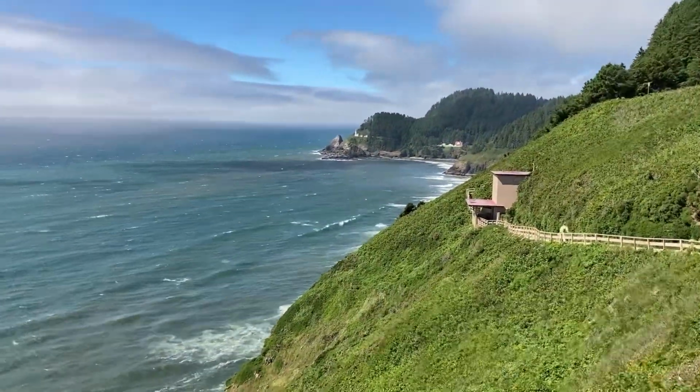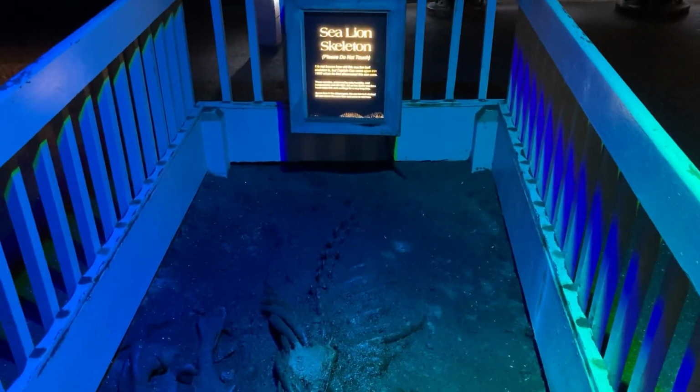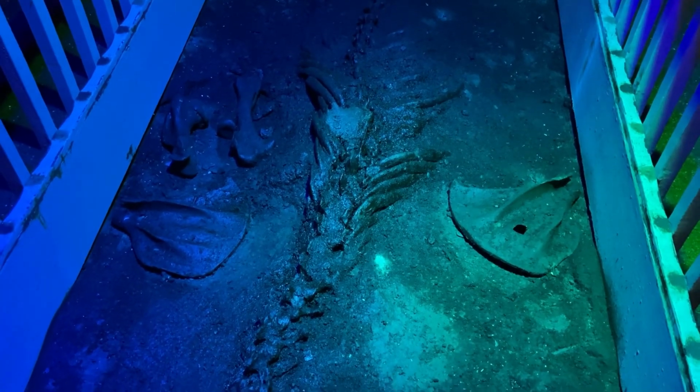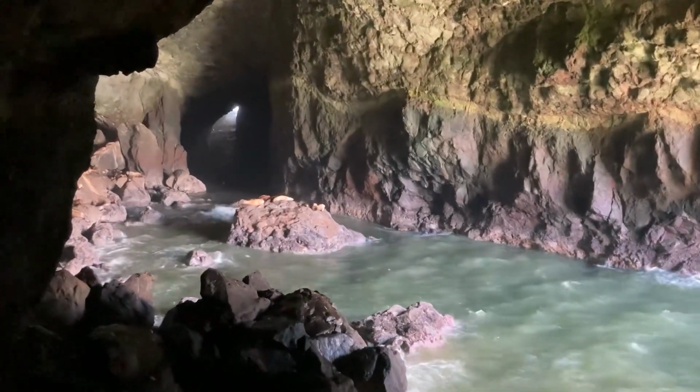Now it is said that this is America's largest naturally formed sea cave, and with a small entry fee, you too could come check these out for yourself. Take a small elevator ride down and you get to see not only the caves, but all the slumbering sea lions as well.